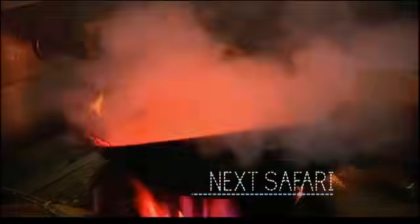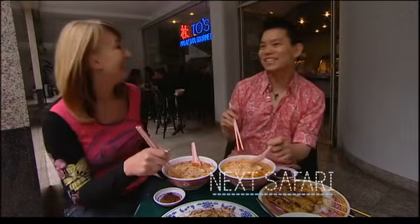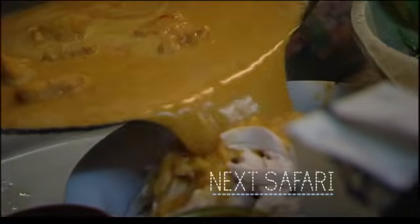On our next safari, a fascinating journey into a cuisine with people who live to eat. The delicious, spicy, fast-moving world of Singaporean food.